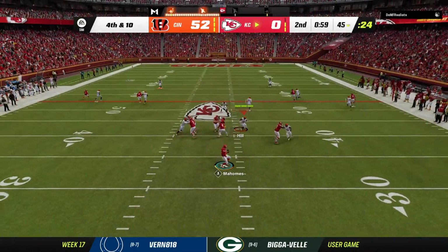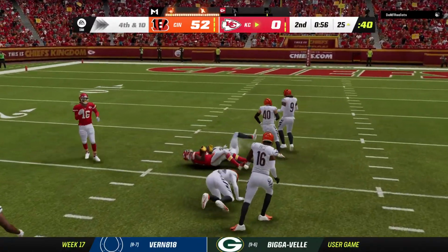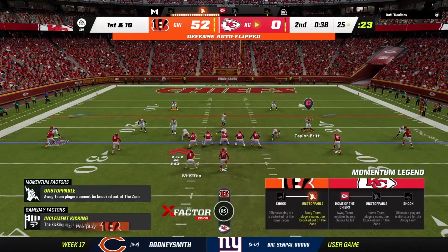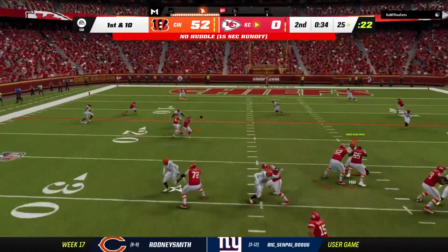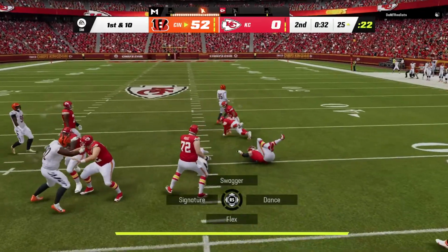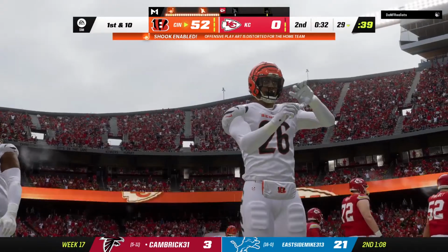Mahomes throwing on 4th. He's got his man, Valdez-Scantling. And he is going to have the Chiefs first down as they manage to convert, and that'll keep the drive alive. And my goodness, another interception. And the Bengals will take over here just shy of the 30.